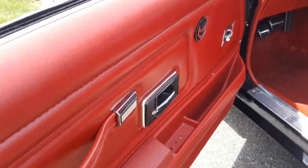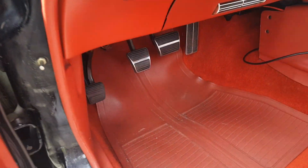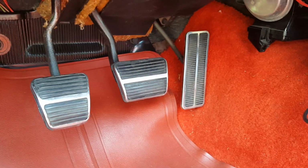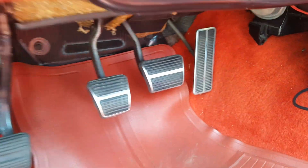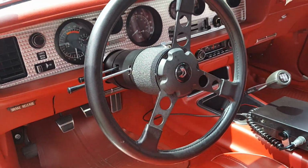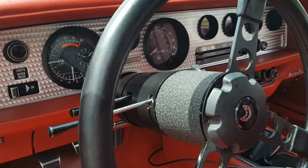You can see the original decal down in here, like a little tuck with the sun. Door panels, original GM floor mats. Everything under the dash looks good, intact. The pedals look good for 11,000 miles. They sort of verify that. Same thing with the door hinges, and no drop at all in the door. Doesn't drop like most of the F bodies do.